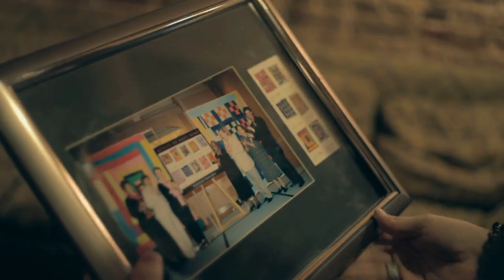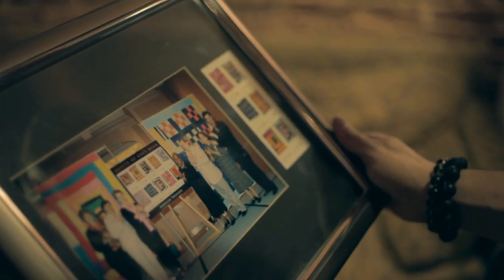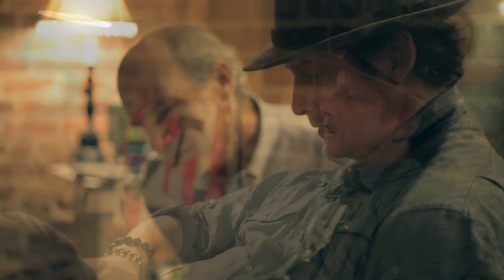In 2006, the U.S. Postal Service selected 10 Gee's Bend quilts for their American Treasure series, which highlights great American works of art. And that quilt was one of the quilts on a U.S. postage stamp where millions of people, tens of millions of people, would eventually see it.